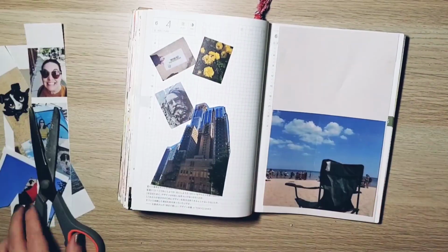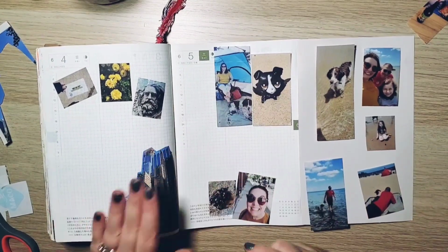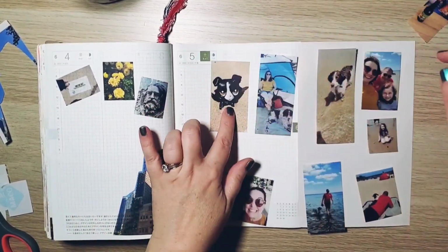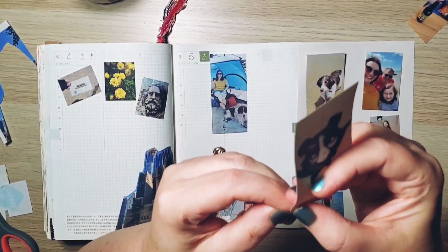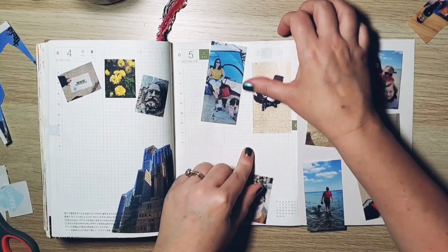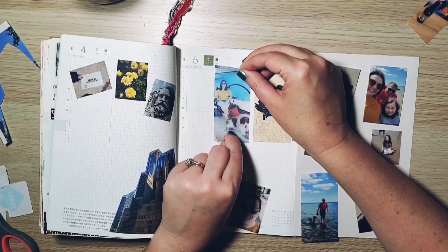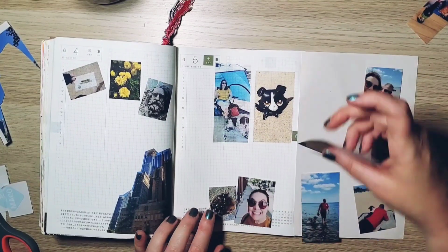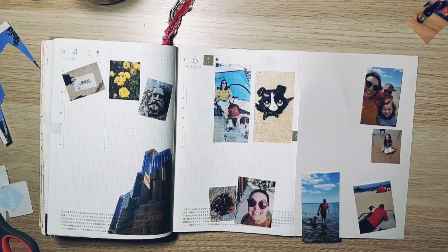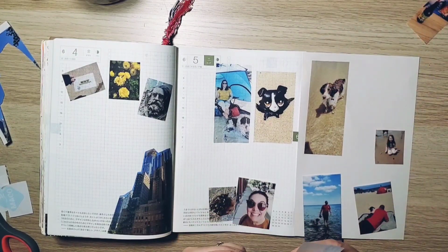And now I'm just playing around with the placement of the pictures. So now you see me stick down pictures of some buildings, and I had already stuck down, I think, maybe the pictures up at the top of the 4th, which I'll talk about in a bit. And now you see me sticking down pictures from the 5th. So let me take a break from telling you what I'm doing, because you can watch it. I'm sticking stuff down, I'm doing my thing, and tell you about these days, okay?